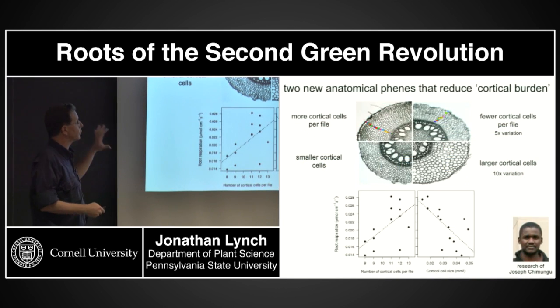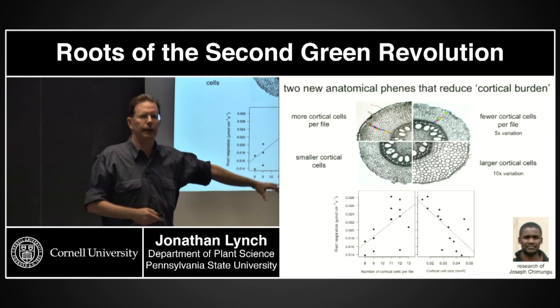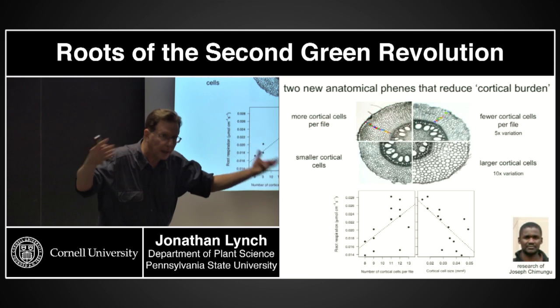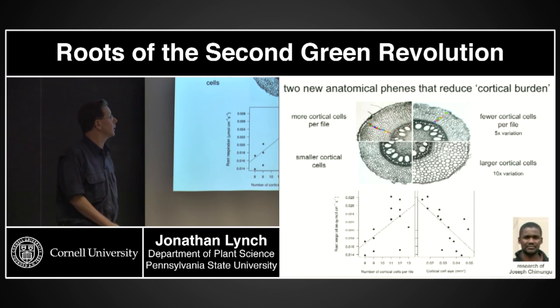Now, there's other traits that haven't been looked at. Now, if I read German, I would probably go back into the 1860s literature and see if some German botanists had talked about these things. I'm not aware of more recent research on these things.